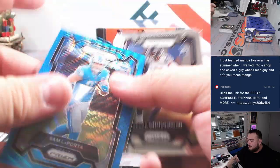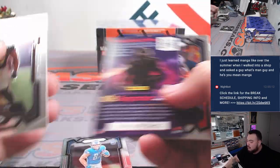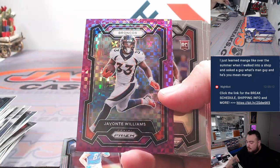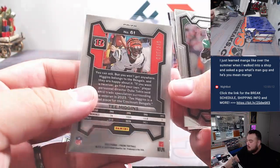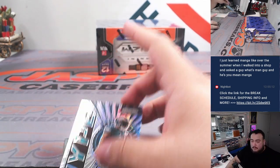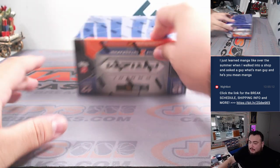Sam Laporta, he's been playing really, really good ball for the Lions. Laporta, we got Javonte Williams to 149. AJ Brown, T. Higgins, out of 249. All right, guys. Last box here, guys.